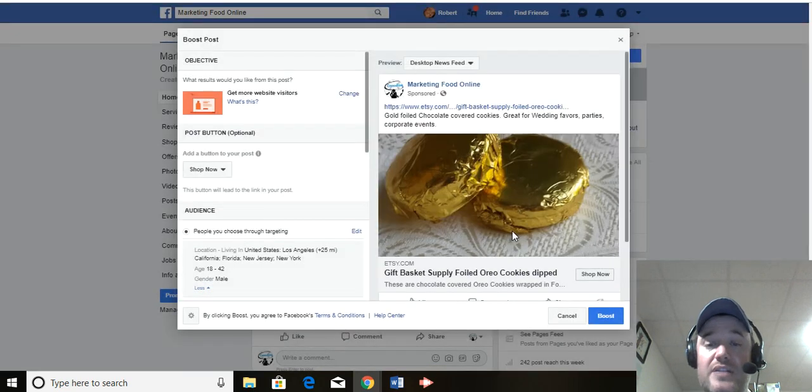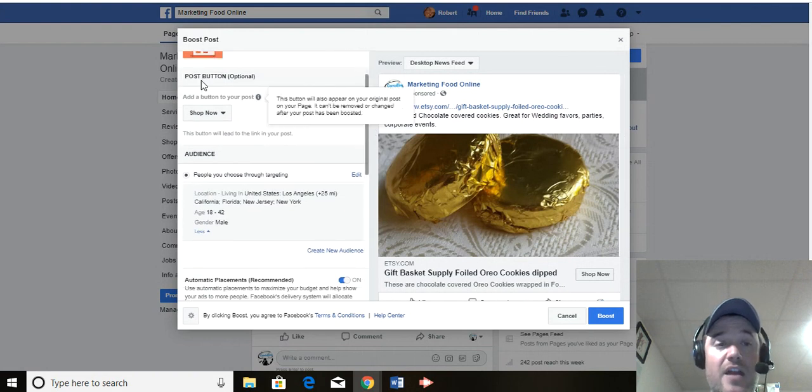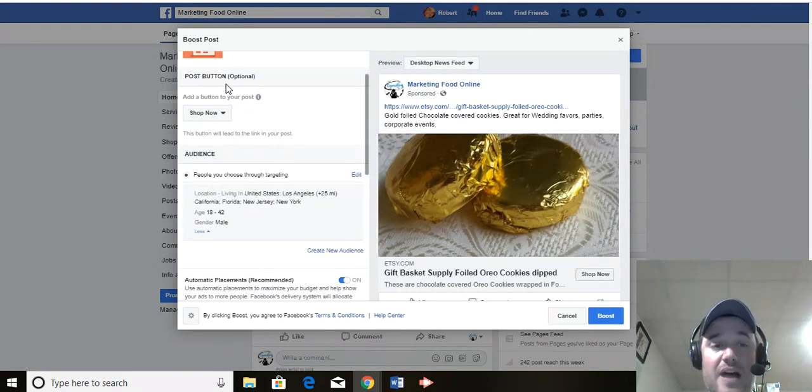So we're going to save that. All right. The other 2 for this particular example are really not important right now. Okay. Now, post button. This is optional. You can add a button to your post.